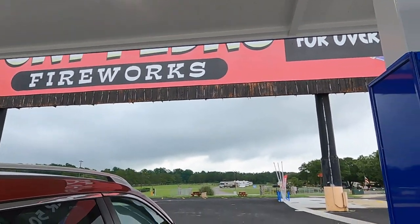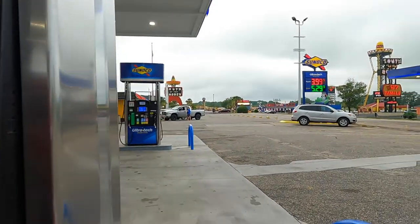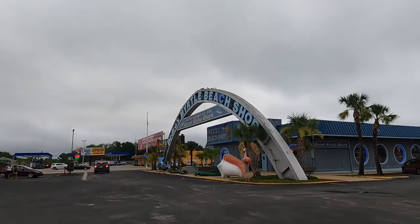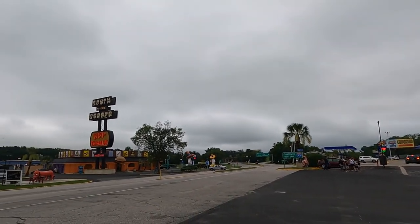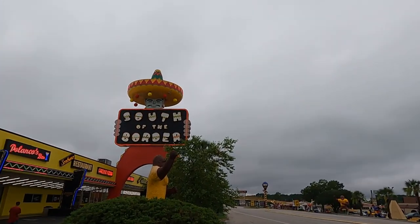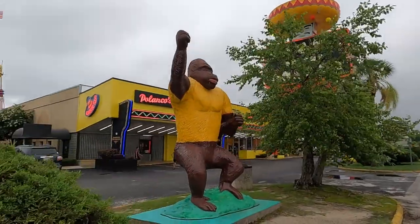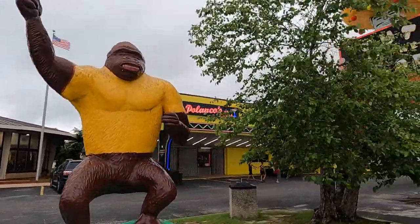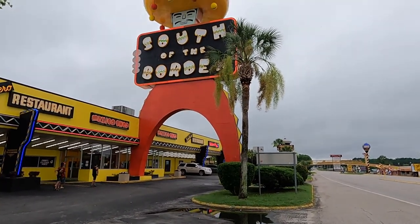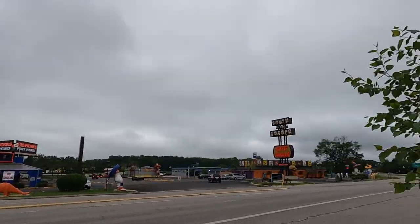Big old fireworks sign there. There's the RV camping. Nice Corvette. You can eat, get gas, get fireworks, get whatever you want around here.